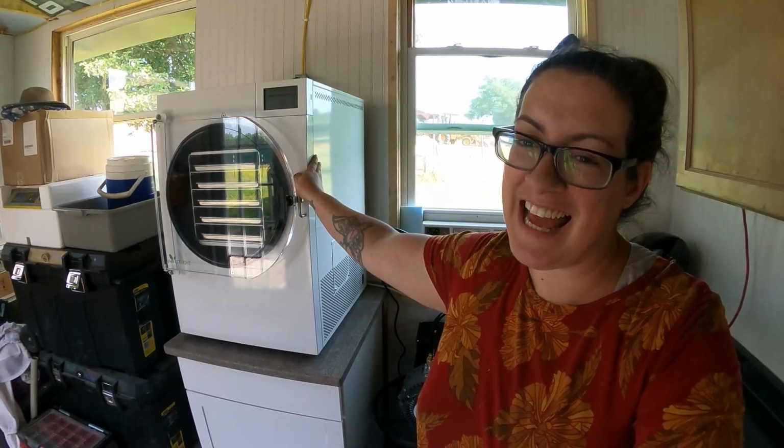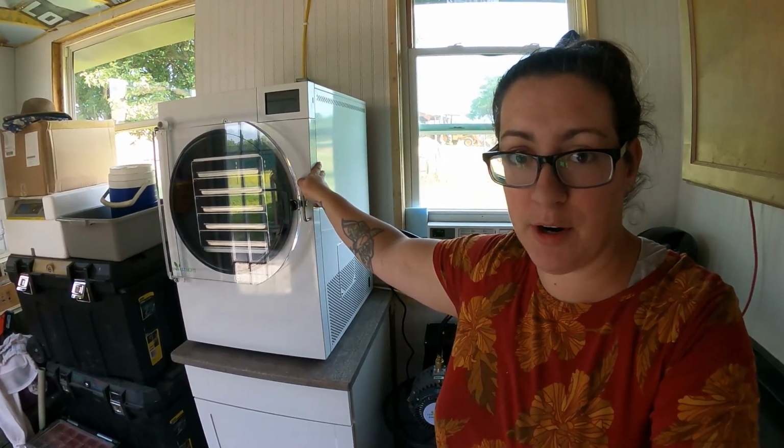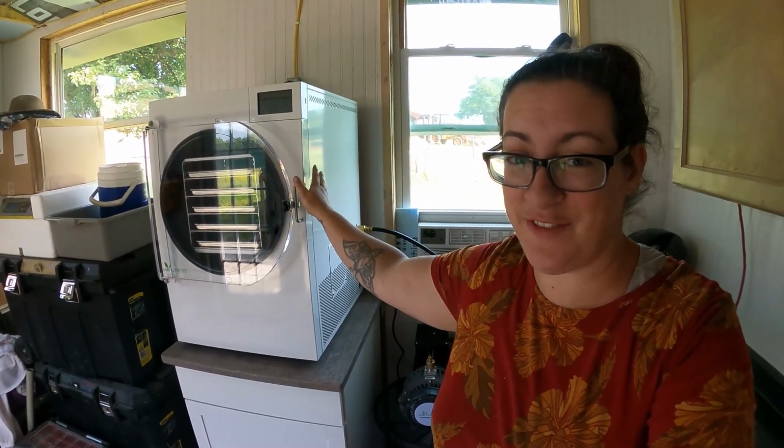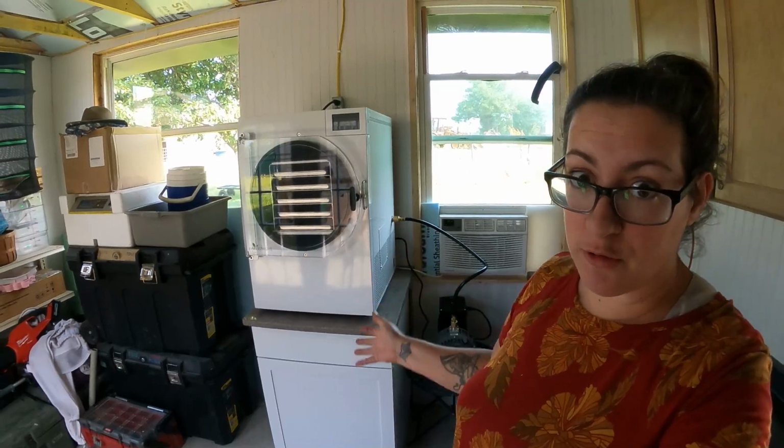So there's a little bit of a delay in shipping, but the freeze dryer is here. And thank goodness for good neighbors with good tools, we were able to get the freeze dryer up the driveway without a problem. And it is now installed in our homestead overflow shed.